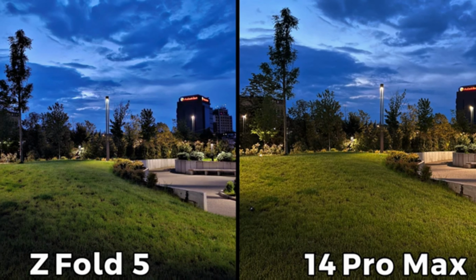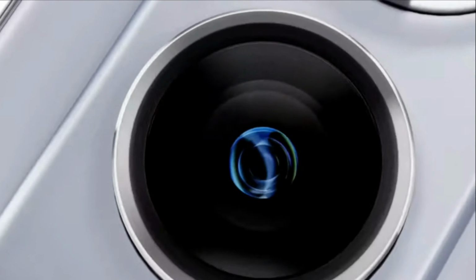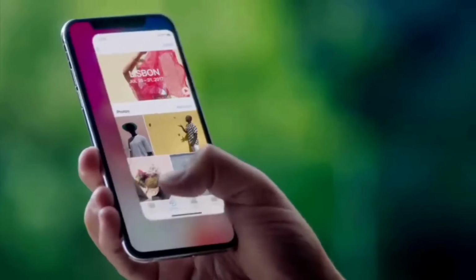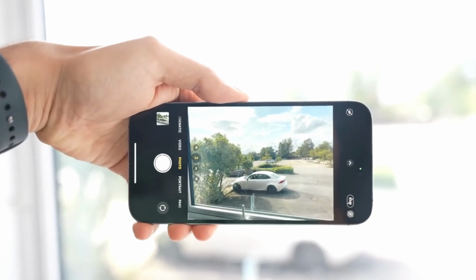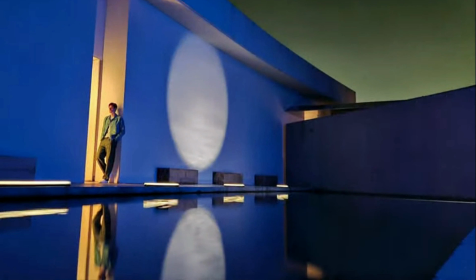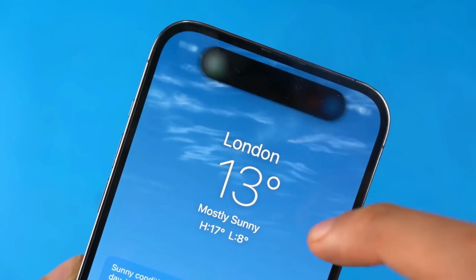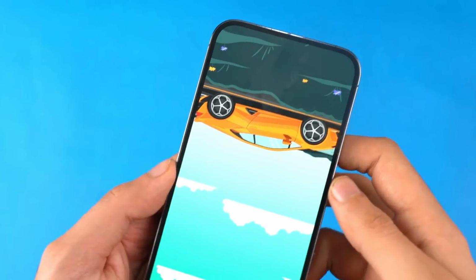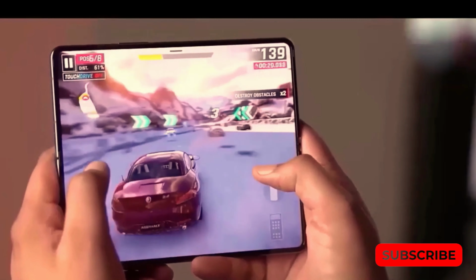After all, the Galaxy phone has a 50 megapixels main sensor, a 12 megapixels ultra-wide sensor, and a 10 megapixels telephoto sensor, whereas the iPhone has 48 megapixels, 12 megapixels, and 12 megapixels, respectively. The front-facing camera on the iPhone is a 12 megapixels true depth camera. This powerful technology can create a 3D map of your face, enabling portrait mode lighting effects and Face ID identification. Meanwhile, the Galaxy Z Fold 5 has a 10 megapixels cover camera and a 4 megapixels under-display camera. So, in the selfie category, the iPhone triumphs.